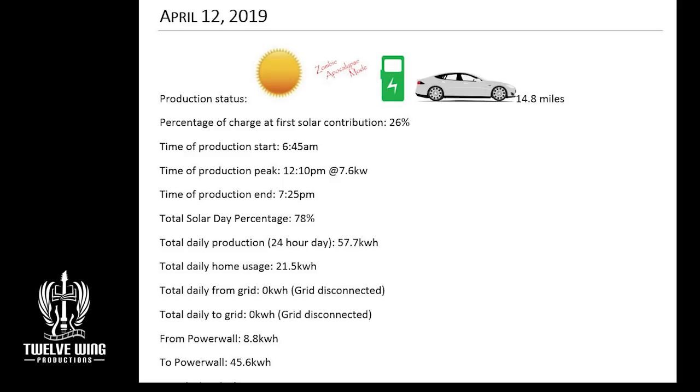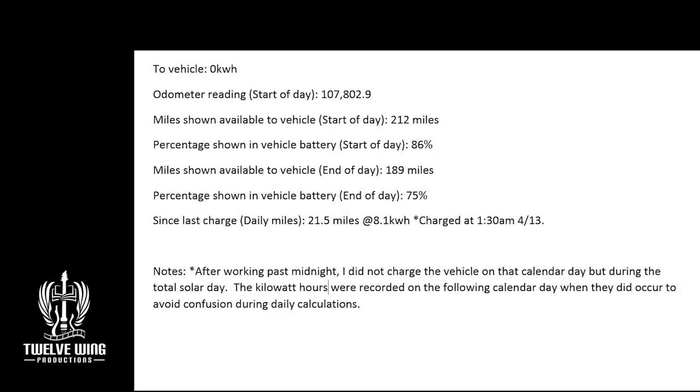April 12th, 14 miles. I live fairly close to the studio, so unless I go out of town, most of my driving is relatively local. Real good production day, 57.7 kilowatt hours. Right in that high 50s to low 60s that we generally get this time of year. Home usage hasn't really kicked up yet. That happens a little bit later in the month.